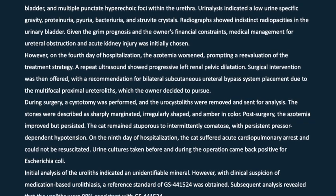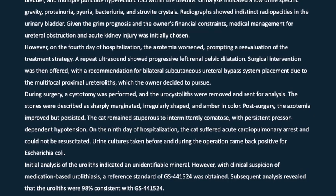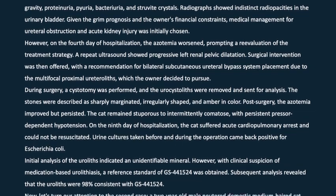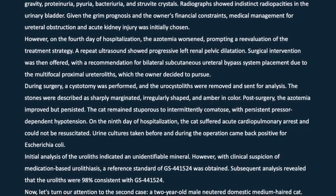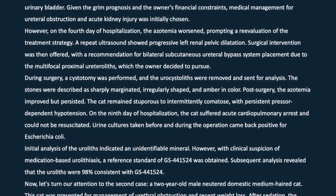During surgery, a cystotomy was performed, and the urocystoliths were removed and sent for analysis. The stones were described as sharply marginated, irregularly shaped, and amber in color. Post-surgery, the azotemia improved but persisted.